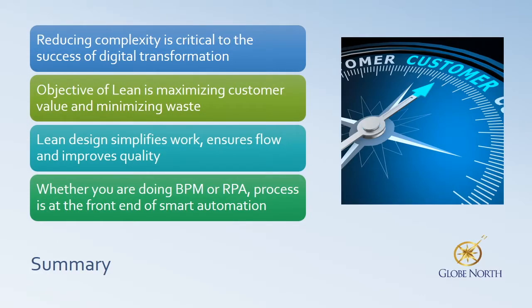To sum up, complexity is the enemy and reducing it is the objective. It's critical to the success of digital transformation that we take the complexity of our operating models, of our business processes out before we automate them.